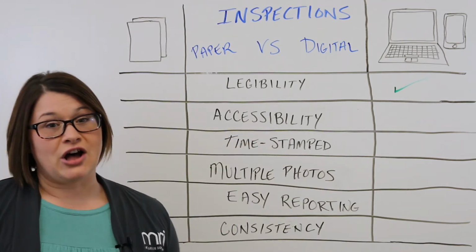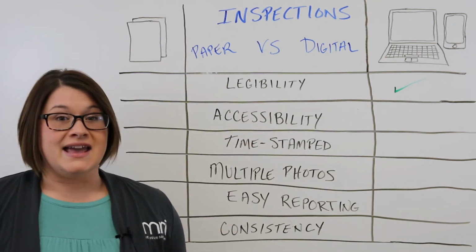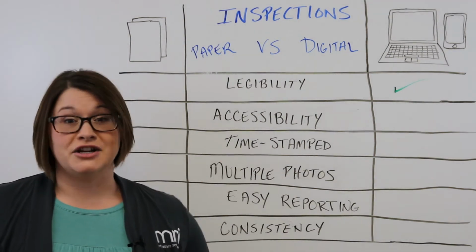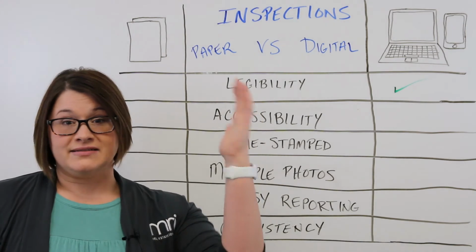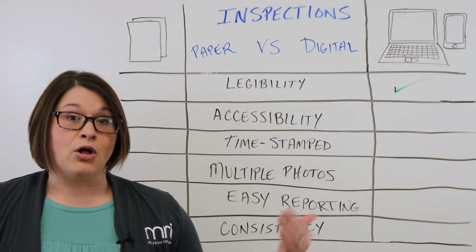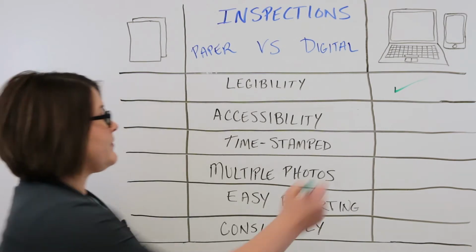So the way we solve for that with a digital system is by making these reports all available for you at the touch of a button. Everything is labeled, everything has a date on it, and everything is easily accessible all in one place for you.